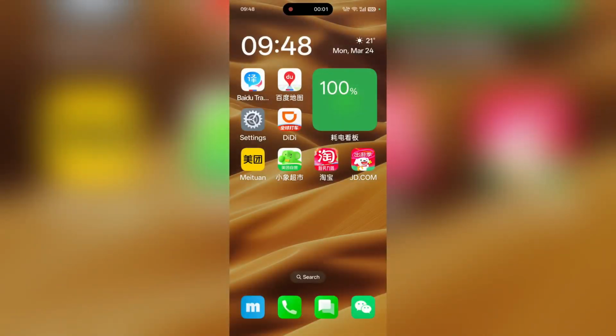All right, so this is the main page of my phone. And as you can see, I've got quite a few Chinese apps on here. I've got Baidu Translate, which is really helpful. I've got Baidu Maps. I've got Didi for ordering vehicles. I've got Meituan for ordering hot food and other services. Next to that is the Little Elephant, which is an amazing grocery delivery service that will bring you fresh groceries in 20 minutes or less.